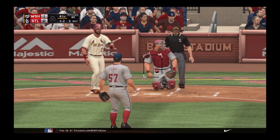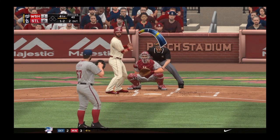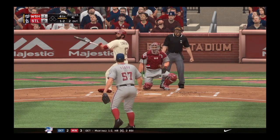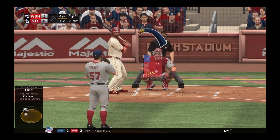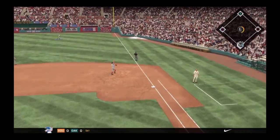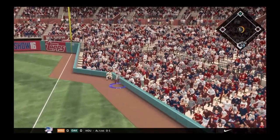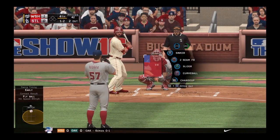Chopped foul right at home plate. Trying to strike him out for the second time. And another foul ball. Here he comes on a ball and 2 strikes. Able to protect the plate with 2 strikes, and he'll see another one. Two out, nobody on.